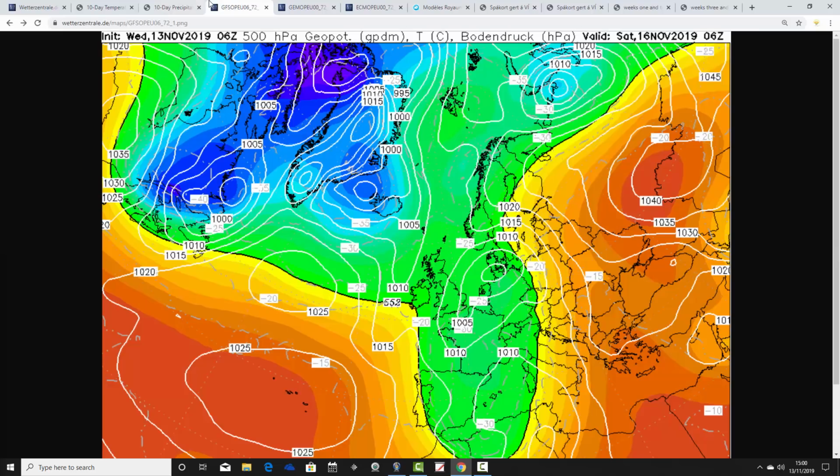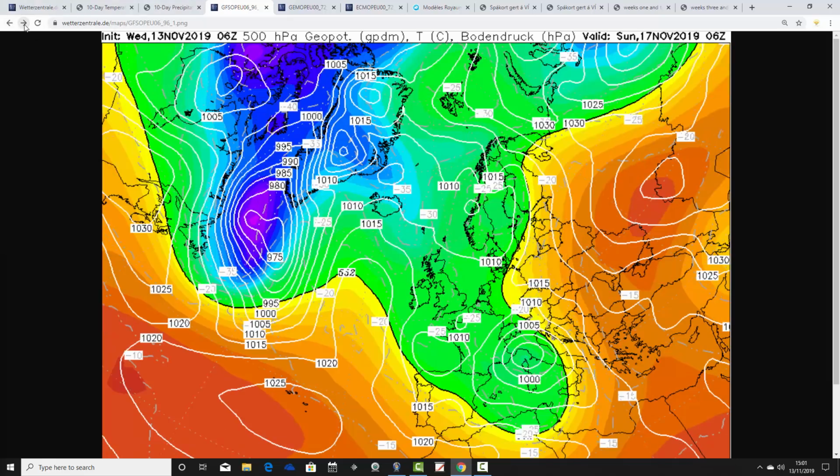So this is how the GFS is looking for Saturday. This is all covered by a 5D forecast. Of course, low pressure is going to be sitting to our east on Saturday, and there could be more wet weather in the southeast corner.